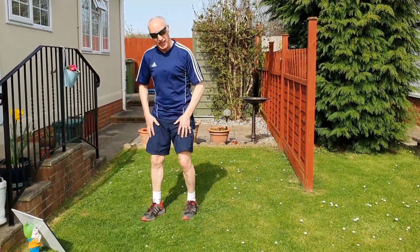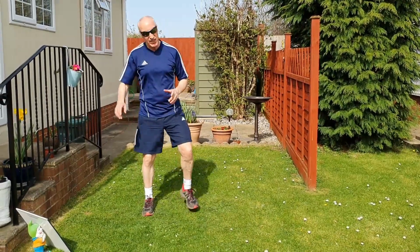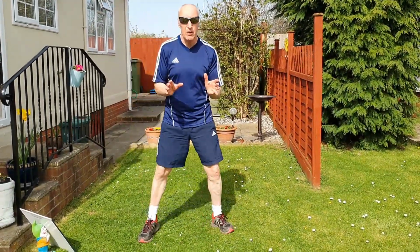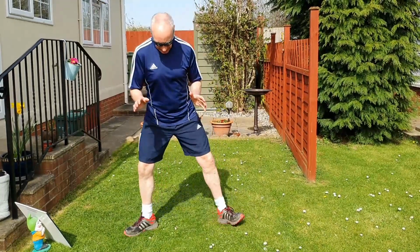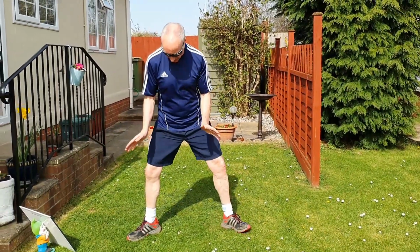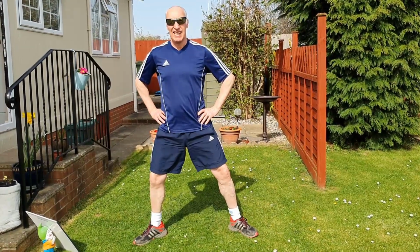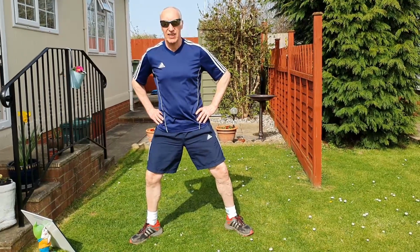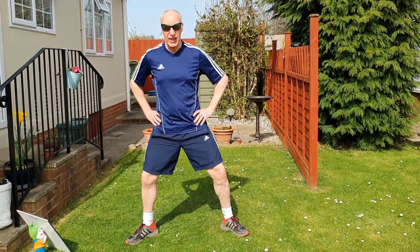So you're also working the legs as well, which is great. Next we're going to do what's called a sumo squat. So we're opening up the hips a little bit, a progression of the basic squat. This time you're going to go in this position so your feet are pointing outwards. It's the same movement, but you might feel different muscles working. And we're going to do 15 of those.